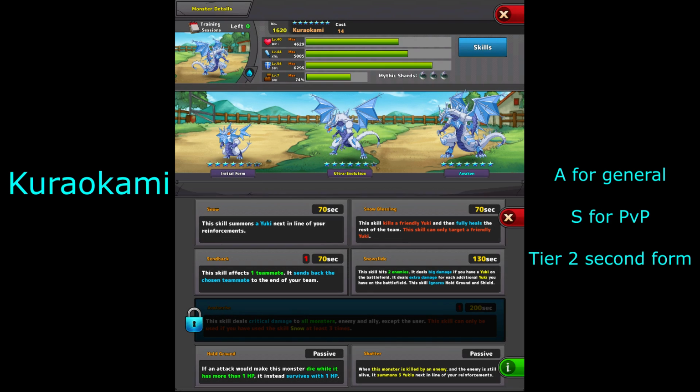Next, I wanted to check before this video to make sure I do the pronunciation right. It is Koreokami, or something like that. Anyway, I tried. This is a Japanese mythical snow dragon. Yuki that it creates is snow in Japanese, and this is all built around snow. So this monster is pretty cool. It doesn't look as good as it actually is.